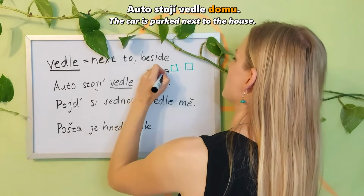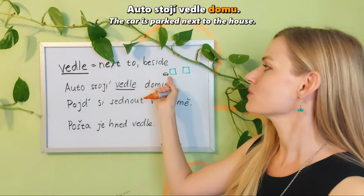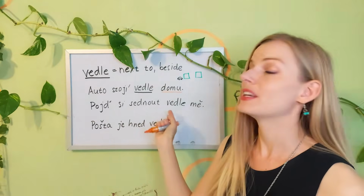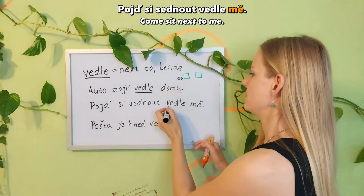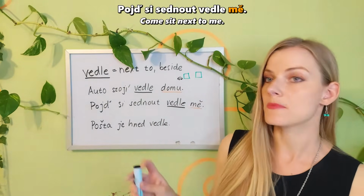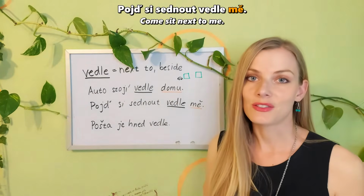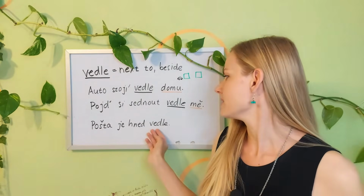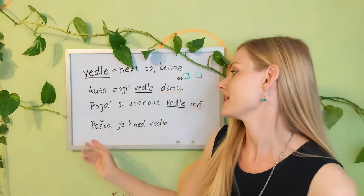I know, you all can recognize this as a car. Tak, to je auto. Auto stojí hned vedle domu. Vedle domu. Pojď si sednout vedle mě. Come sit next to me. Já is the nominative case, mě is the genitive case. Vedle mě. It's also okay to use vedle at the end of the sentence and not be followed by a noun phrase, like here.